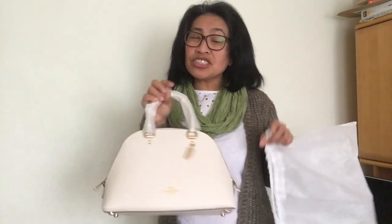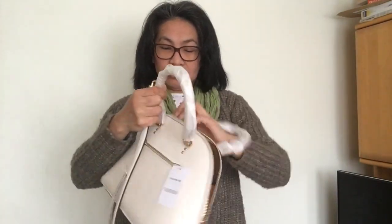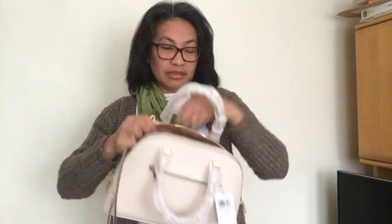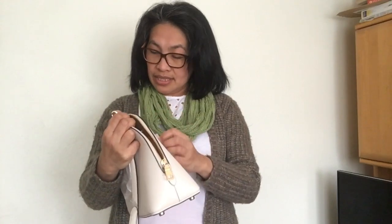Lagyan natin siya. Pwede siya ninyong ma-body cross. So, pwede nyo siyang i-body cross, guys. Kasi may sling. Ito yung sling niya. Maganda din siya pag, if you want to use this one as a, magpunta kayo ng city, mag-shopping, you can use this one too.